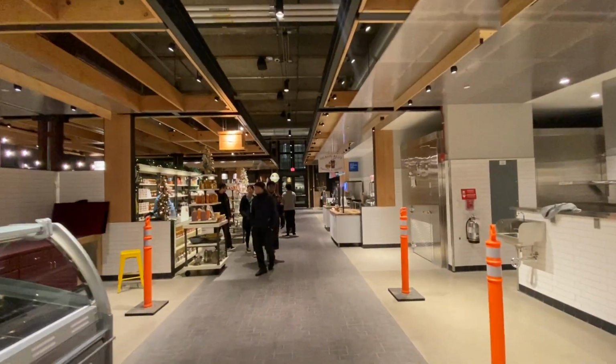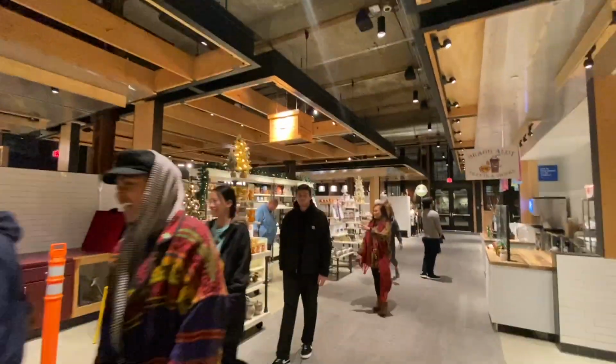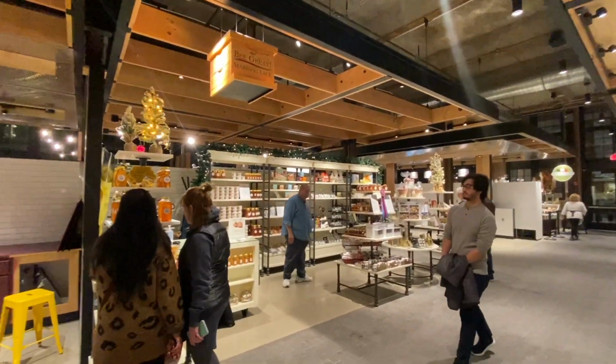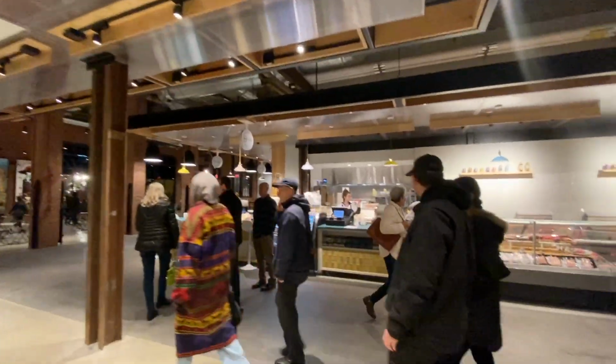Brag-a-lot sweets and drinks. You've got honey here. So basically it's like an all year round farmer's market, which is really cool. It's a little bit more permanent than a farmer's market, obviously.